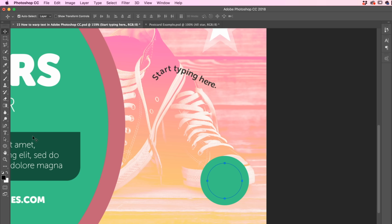Now all we need to do is grab my type tool, and be careful when you are clicking on this line not to get this version, which has a circle or square around it. It's this version here with a little line through it. You can see it's a little tricky. I'm going to click there at the top, and I'm going to say this is Scott shoes.